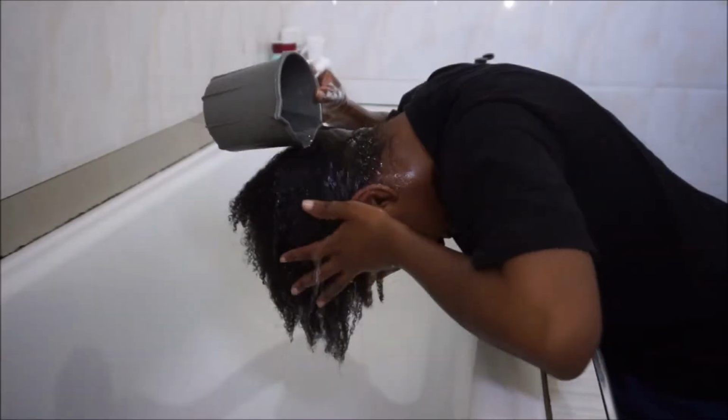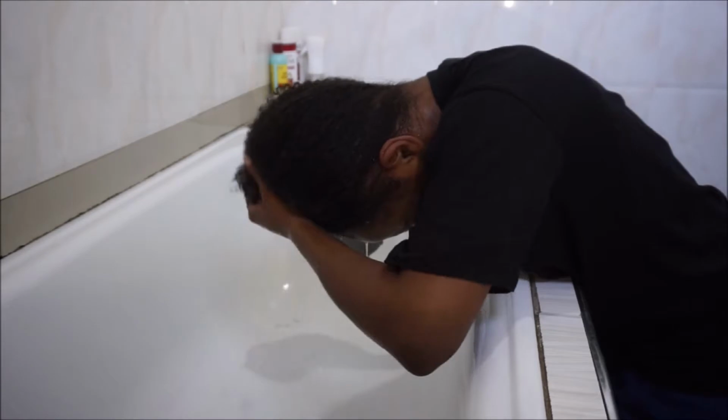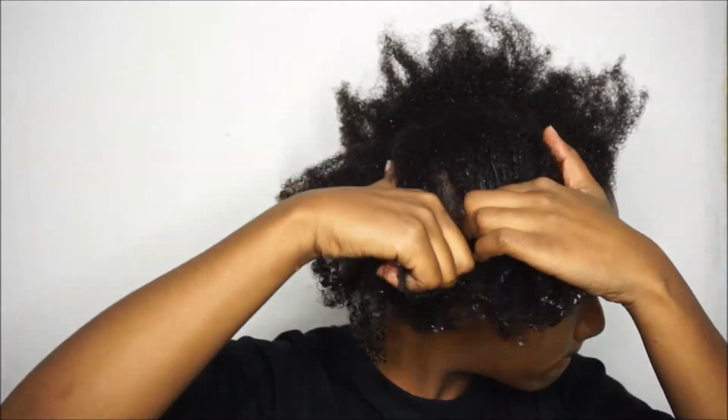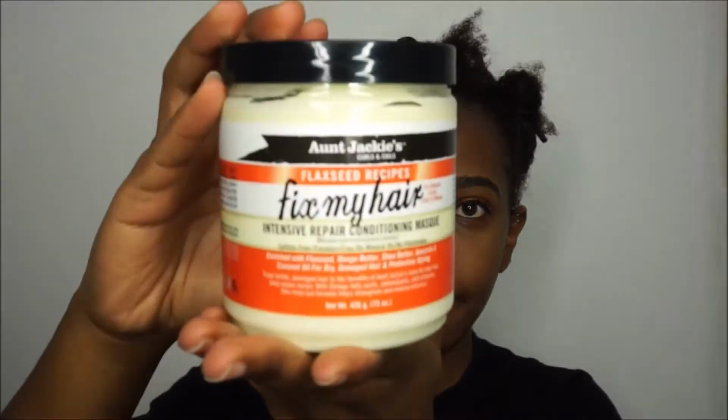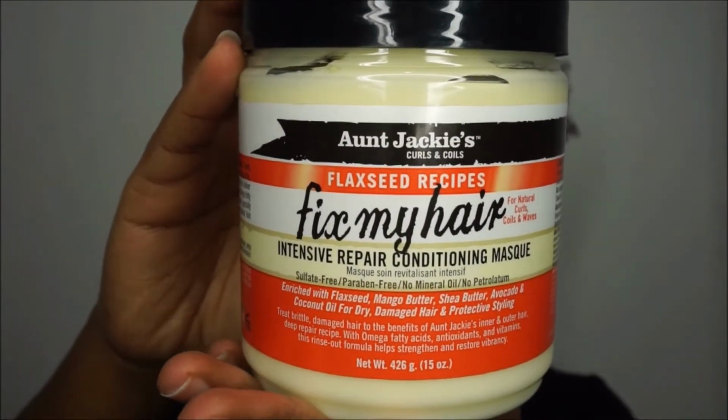So once I was done, I just rinsed it out. My hair felt great. That's what it looked like. Now it was time for me to apply the deep conditioner. So I sectioned off my hair to make my life a bit easier, and to have this part of the wash day more structured. But this is the deep conditioner.